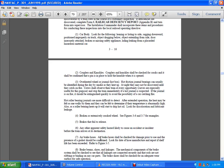Second, the couplers and knuckles. Check the couplers and knuckles for cracks, and confirm that a pin is placed to hold the knuckle when open. Overheated wheels and journal boxes: friction in journal boxes is usually identified by smoke. They heat up and go undiscovered until they catch fire.